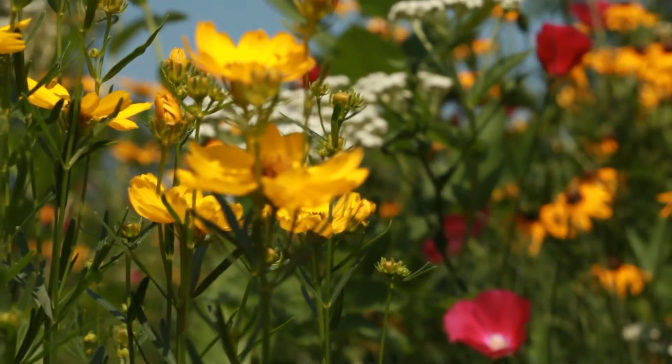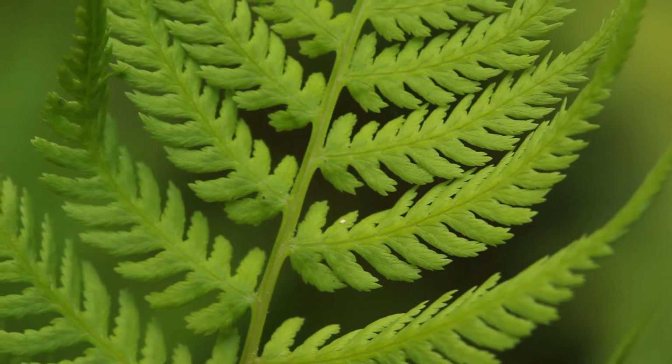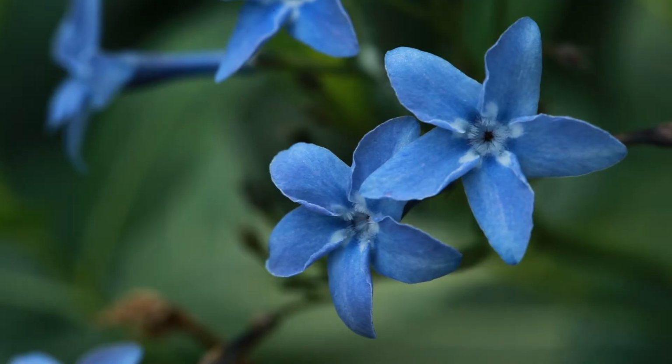People think that if they want to have nice plants in their garden, they have to get something that is imported from someplace else. But actually, we just have a tremendous number of extremely beautiful plants that grow native in this area, and we should really be excited about those.